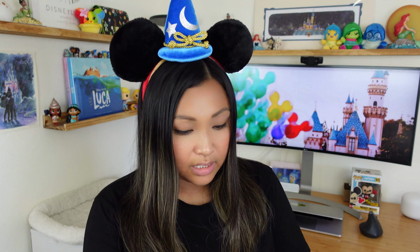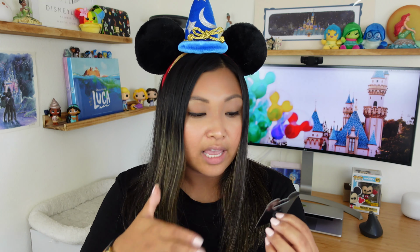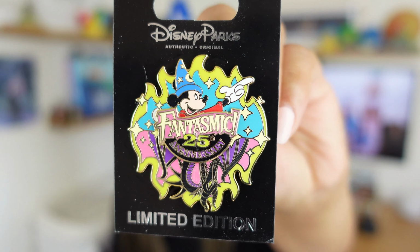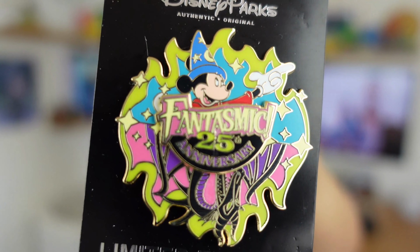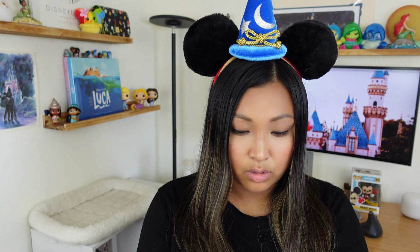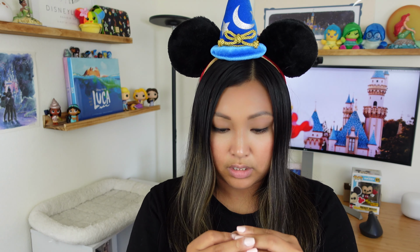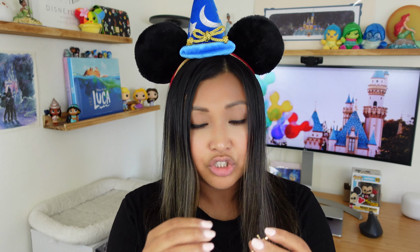This first pin is a Fantasmic 25th anniversary pin, and typically I don't really like pins with dates or numbered things on it, but I really love Fantasmic and I really liked this pin when I saw it in her traders, and so it is pin on pin. This pin is only one pin post. The pin post is a little bent, so I'm sure this has been in circulation for some time. Let me see if I could straighten it out. Gold plated, cast exclusive, limited edition of 500.